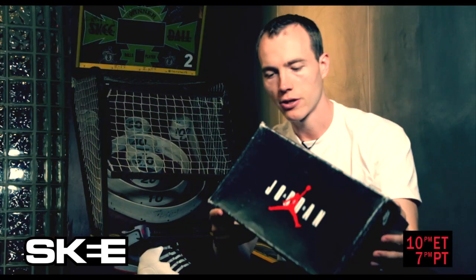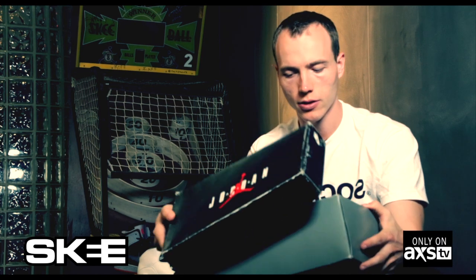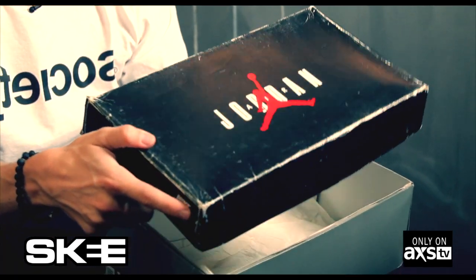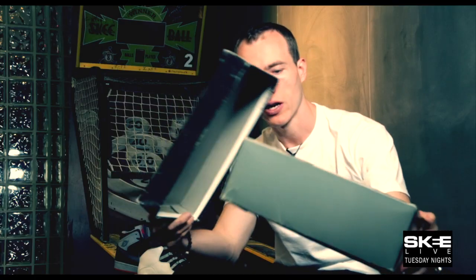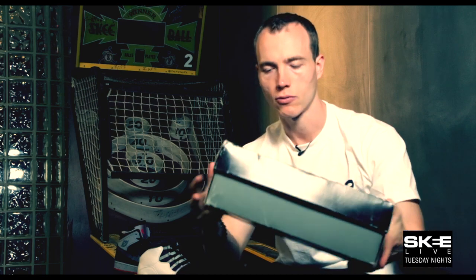And as you can see too, here is the original box back from 1994. This is actually the same box the 11 came in when I first got my 11s, before they switched to the orange Nike box, and then Jordan Brand started using the silver boxes after that. But the boxes held up pretty well. Hopefully they start making all the retros come back in these true boxes. I have a feeling we'll see these soon.